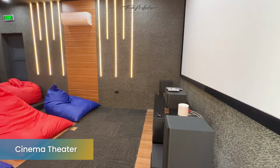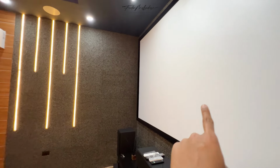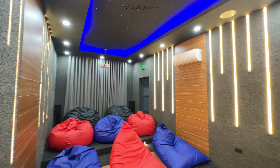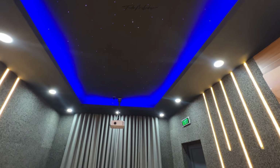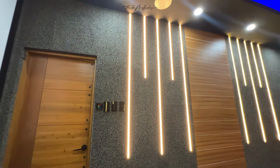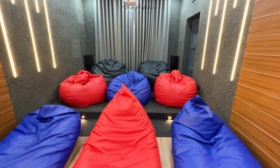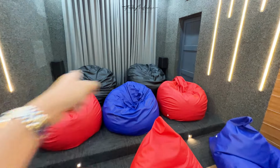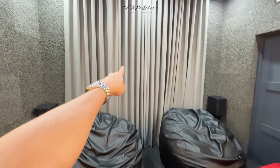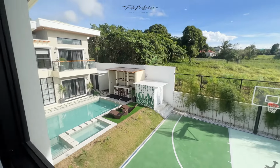Complete with sound system, projector, and this is a very nice cinema theater. Interior decorated, meron ng cove ceiling with lighting fixture, and then may mga lighting fixture sa walls, and then may mga seating, ano ba tawag dyan? Bean bags. So, there's also a speaker on both sides. Tapos, may glass window wherein you can see the basketball court and also the swimming pool.